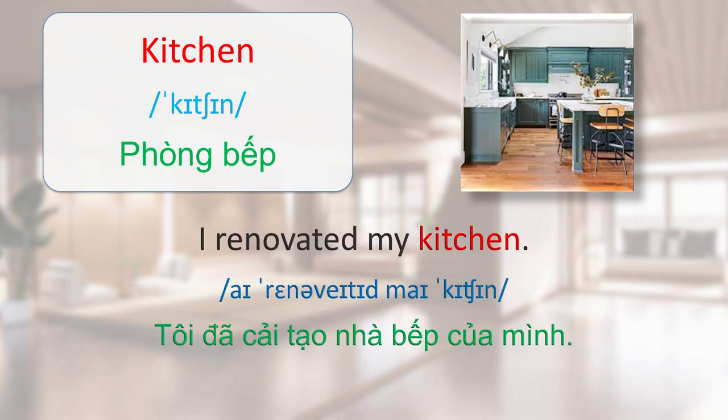Kitchen. Phòng bếp. Kitchen. I renovated my kitchen. Tôi đã cải tạo nhà bếp của mình. I renovated my kitchen.